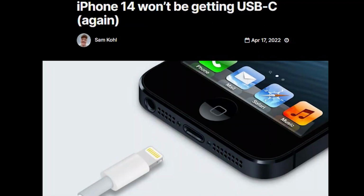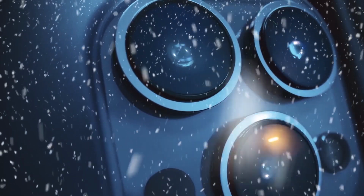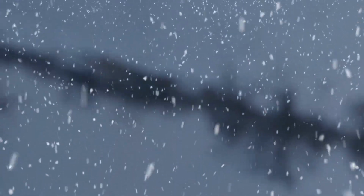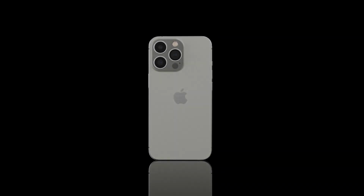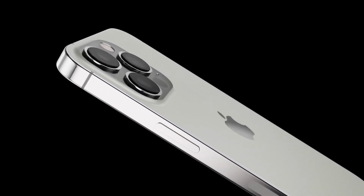Anyhow, according to Apple Track, iPhone 14 won't be getting a USB-C. According to the same tipster, Shrimp Apple Pro gives us the detail that this year iPhone 14 models will not be coming with the Type-C port, even though the previous leak appeared for the Type-C charger that Apple has listed on their website. I don't think that leak was true.